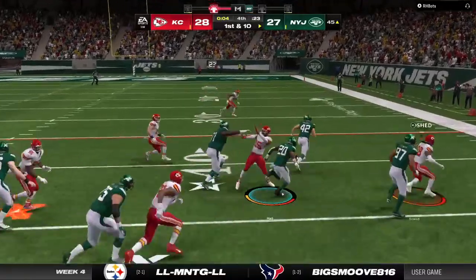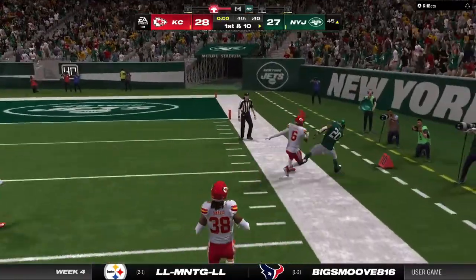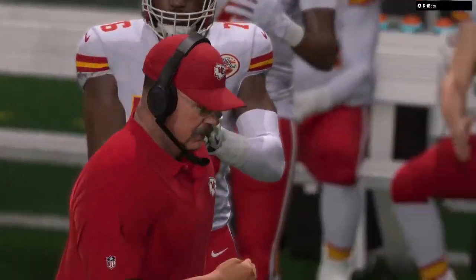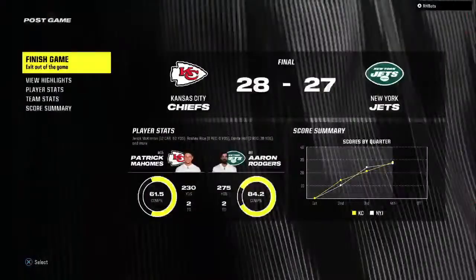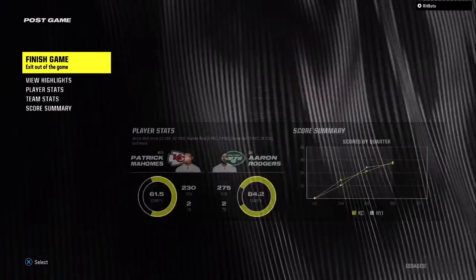A give running right is Hall. And he's got room. Past the 20. And he's out of bounds. Almost gets to the 10. What a game we were treated to in this one. And on that final play, they had a chance. They had the ball just beyond mid.